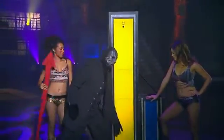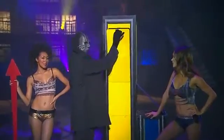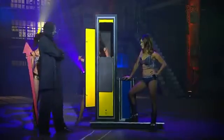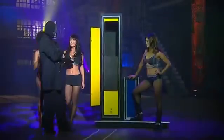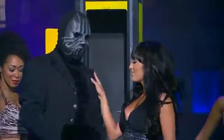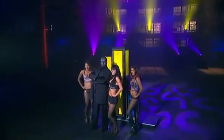The assistant removes the arrow, and the magician steps in to open up another door. What's this? The girl inside is right side up. And the fit is still as tight as her costume. Bet she's relieved to get out of there. And as we can see, she's unharmed and looking great from any angle.